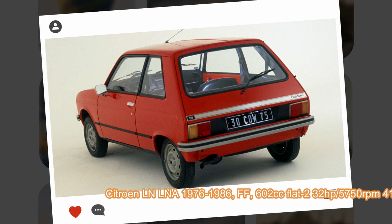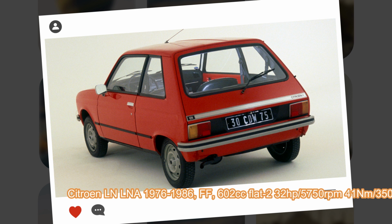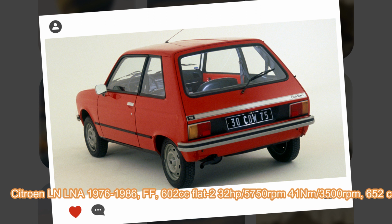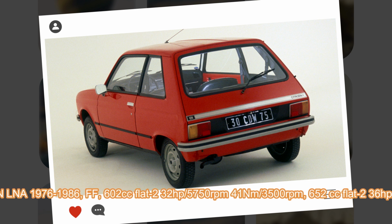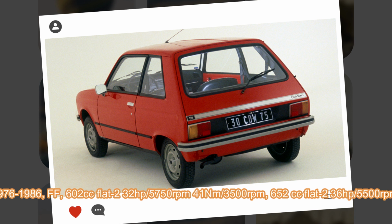Since Citroen did not have a small modern car in its range, they quickly developed the LN model starting from the Peugeot 104, with which it shares many of its components, including the floor plan and body shell, and was built only as a two-door hatchback. It was also related to the Talbot Samba, which was developed on the same platform.